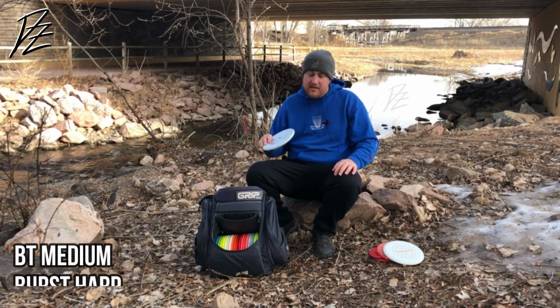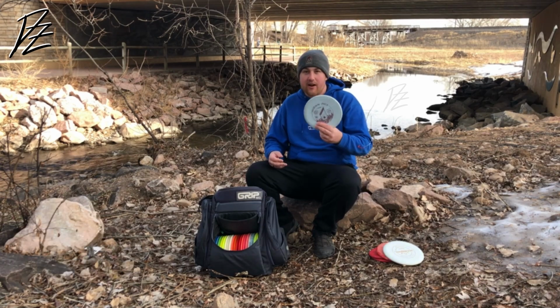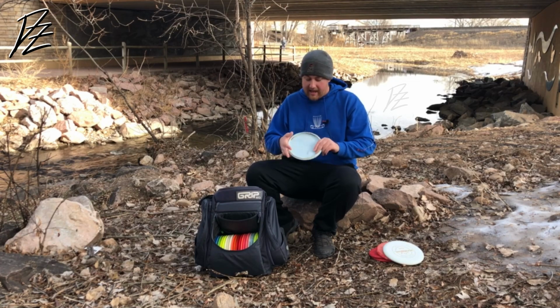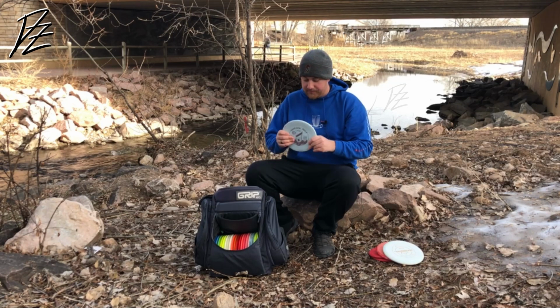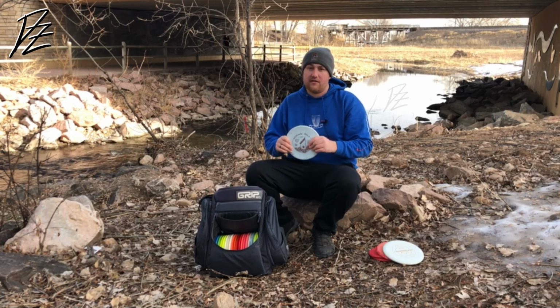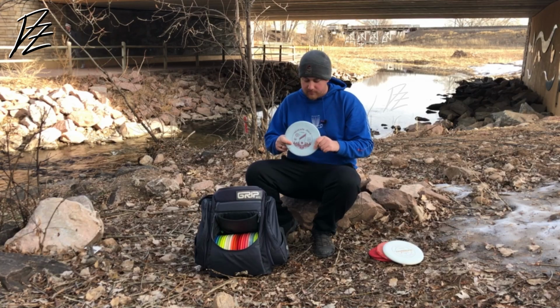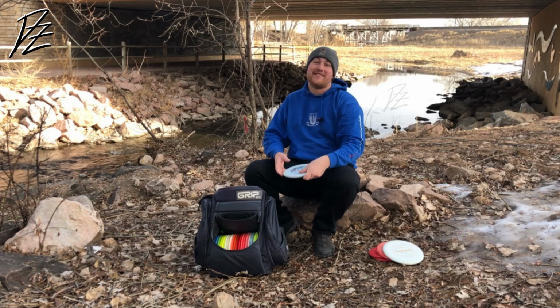My last putter today is a Harp. Love the BT Harp medium burst. Just love it out of my hand. A lot of times I throw for forehands, and yeah, it's just like that old reliable overstable putter. Not to mention I am a lefty, so you get a lot of shots from that.